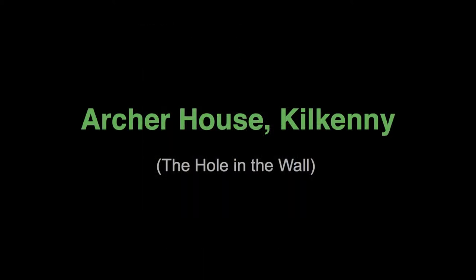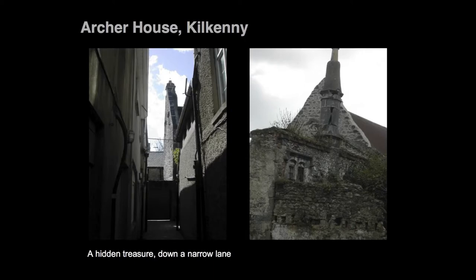Moving on to the Archer house, built roughly the same time, Rose Archer married John Roth. So these were two large merchant families. There were about 12, I think, very similar sized merchants' houses in Kilkenny of a similar scale to Roth House. And on this project, we were dealing with a small building towards the rear, which is just a fragment of a much larger house, and it presents as a hidden treasure hidden down the laneway.